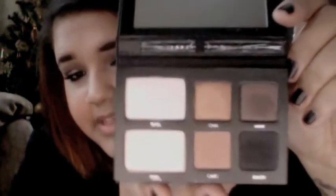So on the top there are those, and then just like the Lorac palette, the top are shimmer and the bottom are matte. So I mean, there's a lot of mixing and matching that you could do with those. And then on the bottom it comes with 2 blushes and a bronzer.